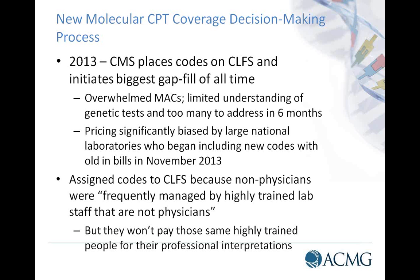Unfortunately, they didn't at the same time decide to pay those people for the professional interpretation of these tests. So we're still sort of stuck in that quandary between them not wanting it to be a physician fee service, and the only way around that problem is to go to Congress to get approval to have the PhDs that sign out these tests approved to bill an interpretive code into the professional parts of the billing systems. But that's not in place at the current time.